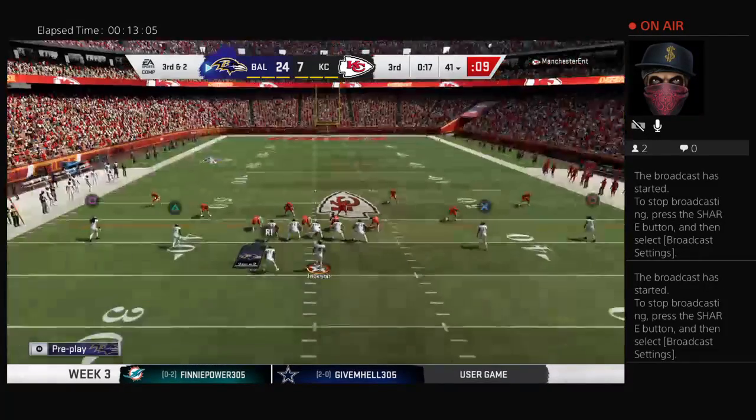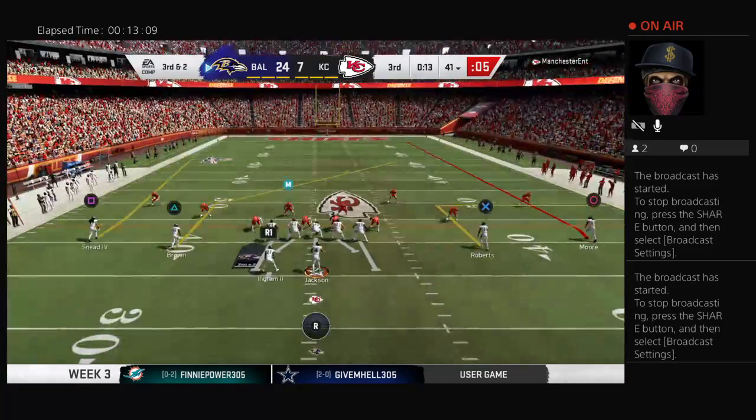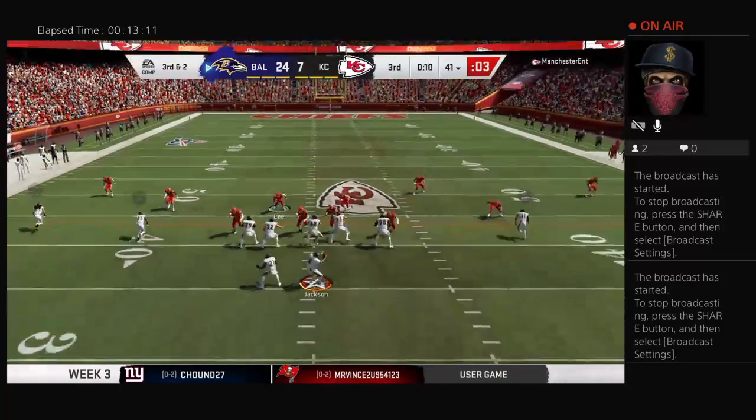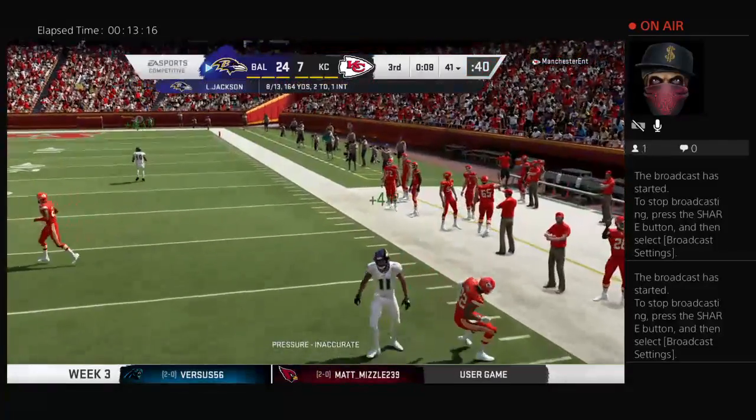The Ravens on 3rd down. They've only converted once in 4 tries. This time they face a 3rd and 2. Jackson from the shotgun. Is incomplete.